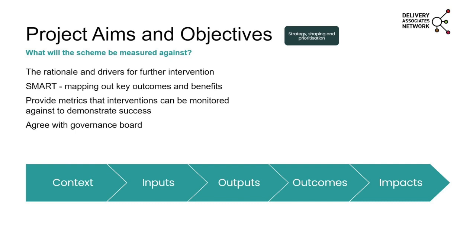You could do that in a SMART way, and I would say it's beneficial, as you come up with those objectives, to almost agree a governance board. So who are the key people that are going to help drive this scheme forward? As part of that governance board, get their buy-in to what the scheme's trying to address or resolve, but secondly, what those objectives are. Getting that real clarity and buy-in is really key to a successful scheme and delivery.